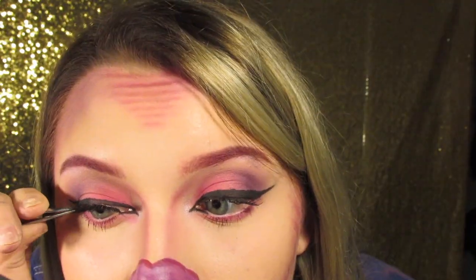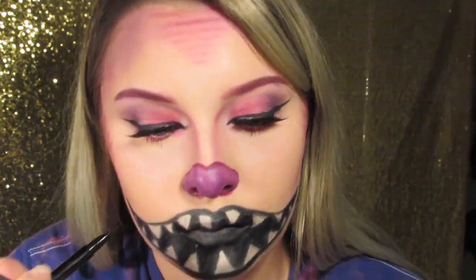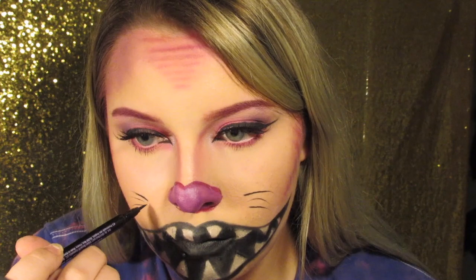Then I put on some Tarte lashes in the style Goddess. And to finish up the cat look, I made some little tiny whiskers. And that is the finished look.